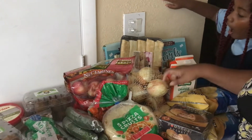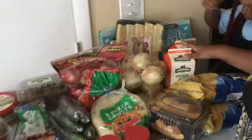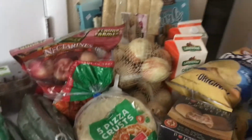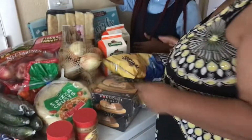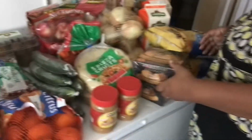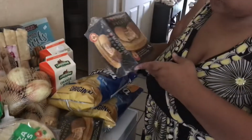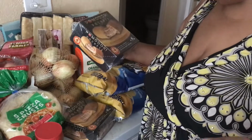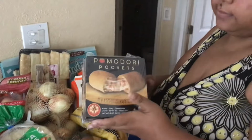Two of the big onions. Two orange juices. We got two bags of tortilla chips to go with the hummus. You can also take vegetables like carrots and celery and eat it with the hummus too. And then last but not least here, we got the hot pocket. It's sauce and cheese. Two of those.